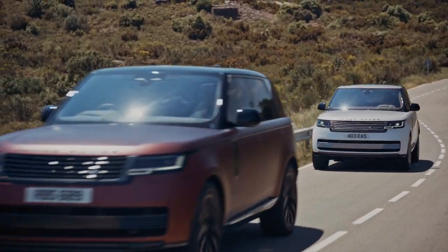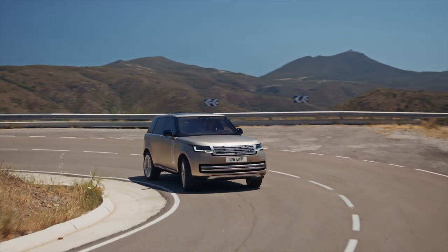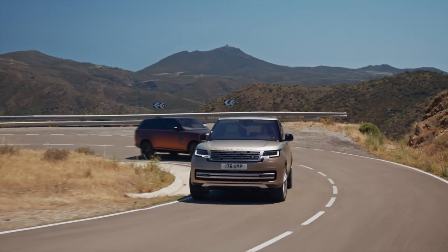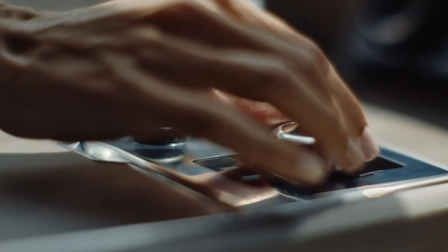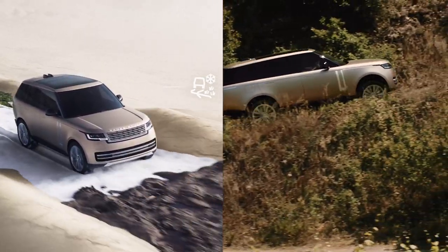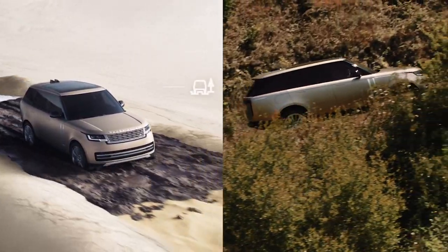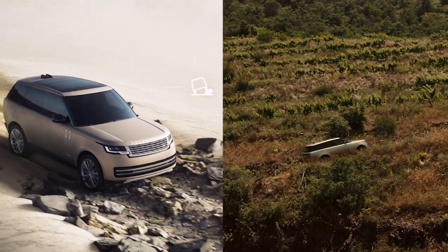The electronic park brake will disengage automatically when you drive away and re-engage when you come to a stop and open the driver's door. Pressing and turning the terrain response dial selects different driving modes. The car will alter throttle response, traction control, and differential setting to deliver the best control and grip on a variety of surfaces.